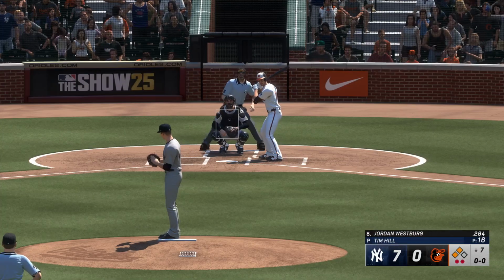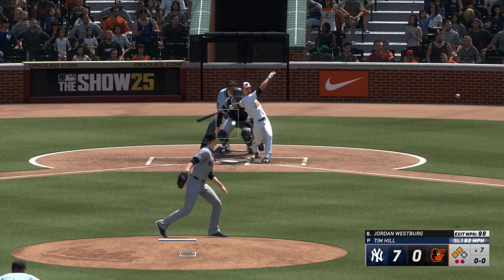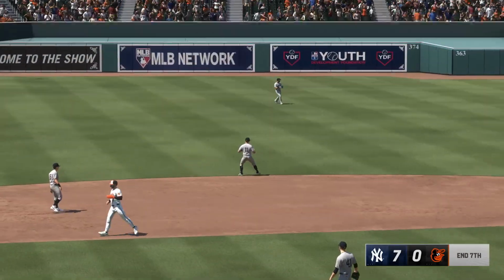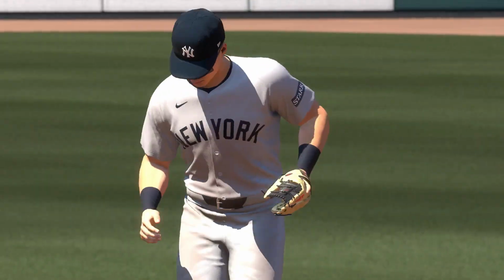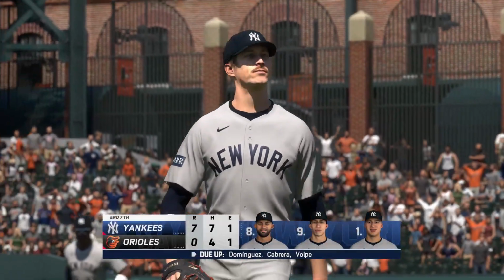Down the third baseman, Jordan Westberg. Here's a rip to short, but he's there for the 3rd out. Orioles strand a couple. They continue to trail 7-0.